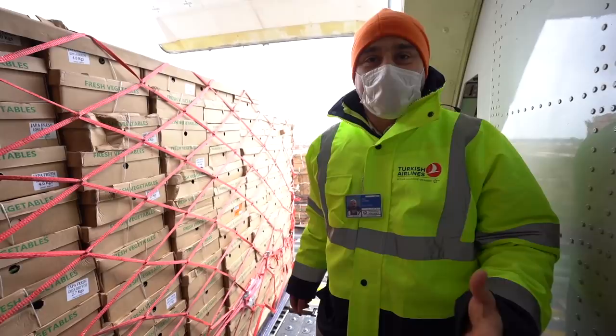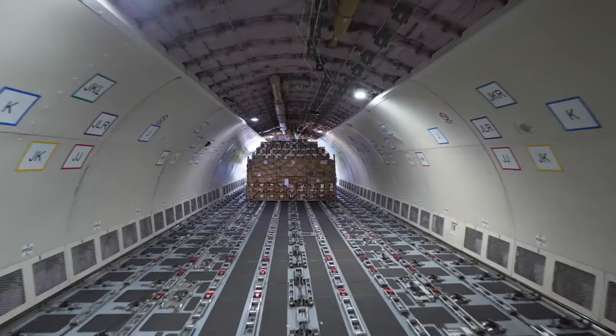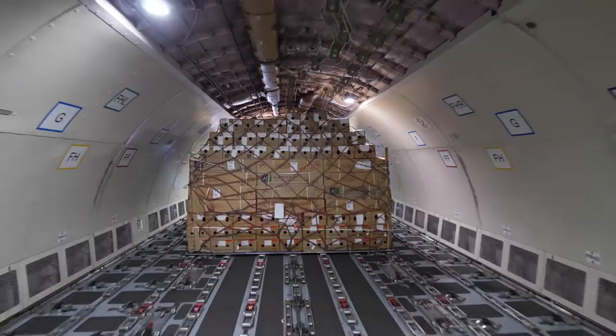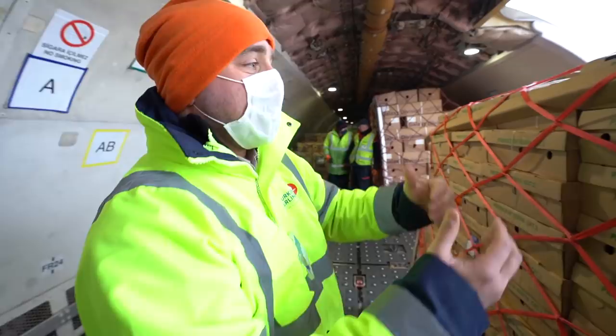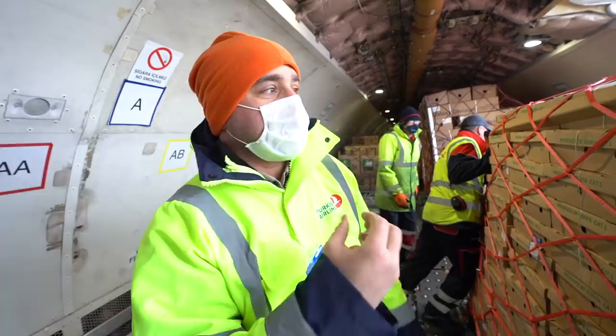Very critical issue, as you know, we have to carry that flowers between 2 to 8 Celsius degree in order to keep them fresh. And also, as you see, they have to be in some kind of cardboard, some kind of durable boxes. And these boxes have to have some holes in them in order to make flowers breathe, because they are still alive, actually.